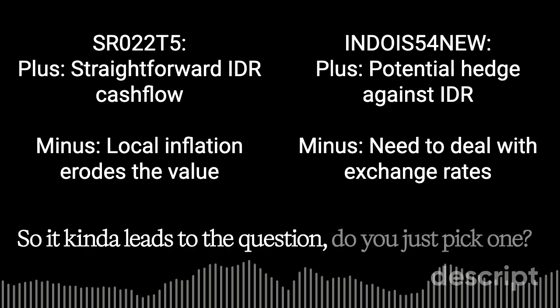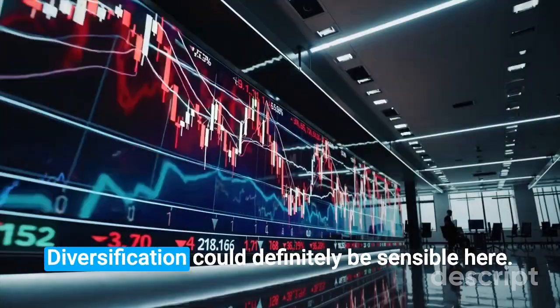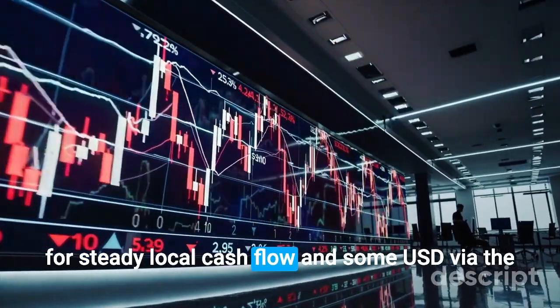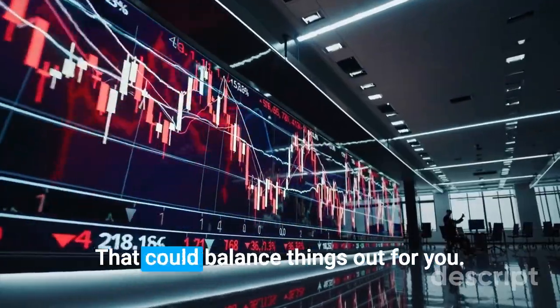The local spending power is less predictable day to day. So it kind of leads to the question, do you just pick one? Or maybe think about both? Diversification could definitely be sensible here. Holding a mix, maybe some IDR via the sukuk for steady local cash flow, and some USD via the bond as a hedge against bigger currency moves. That could balance things out for you.